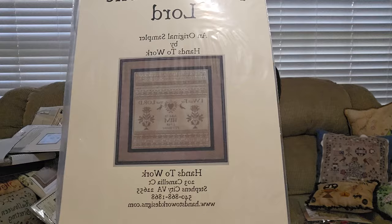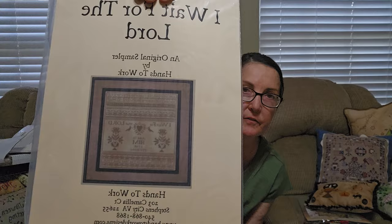This is I Wait for the Lord, and in Him I put my hope. I don't like the color it's stitched on. It's just me. I thought this would be very pretty in red or blue. Really beautiful. In fact, this was a gift from Kay Kern from my stash. So I kept that with me.